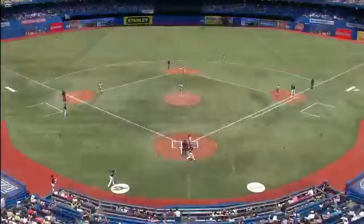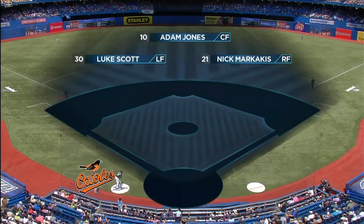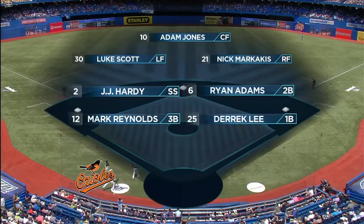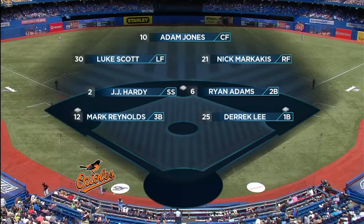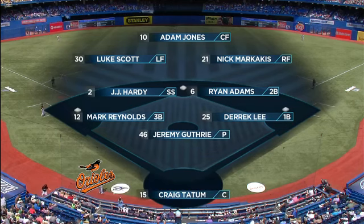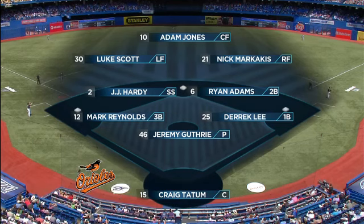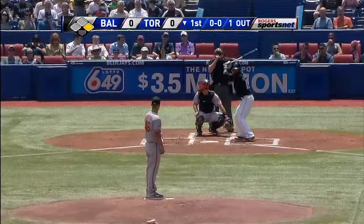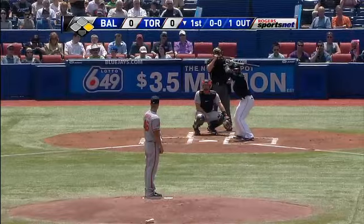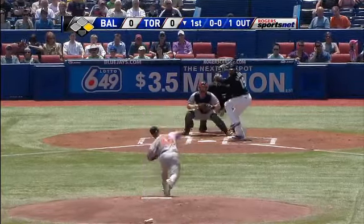Playing behind Jeremy Guthrie this afternoon for the Baltimore Orioles, Luke Scott back in left field with the right-hander on the mound. Adam Jones, Nick Markakis. Between them, they have 13 outfield assists. Ryan Adams, his sixth start at second base, and getting the catching call this afternoon with his fifth start behind there, Craig Tatum will form the battery with Jeremy Guthrie. Tough to get a lot of starts when your regular catcher is a switch hitter and a good one in Matt Wieters. One out, Jose Bautista.